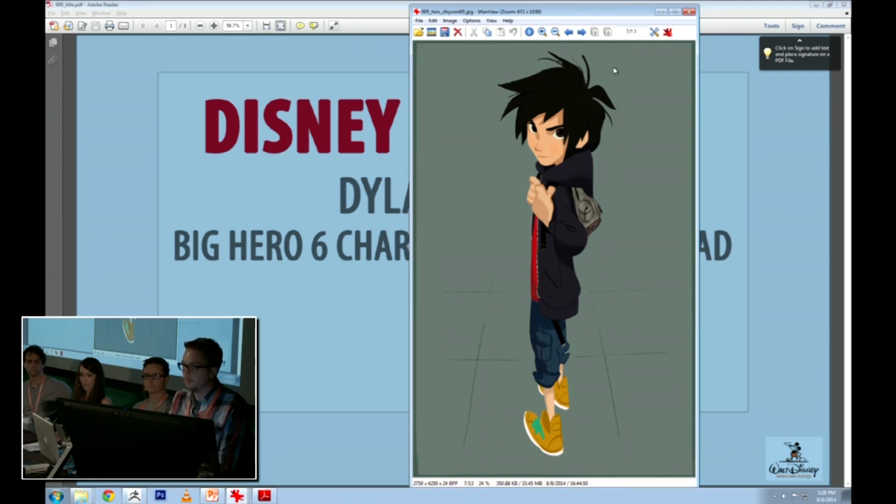And in ZBrush, we definitely do a little bit of the color and a little bit of the posing to sell the characters to the director, so that when it is an approved design, they're seeing it in a more final way, and then we can just move on from there in the pipeline.